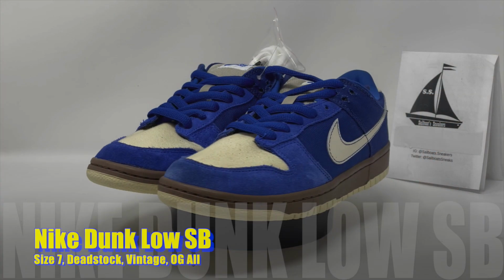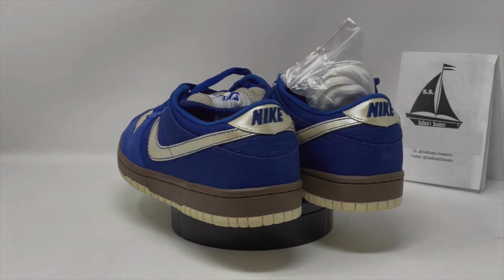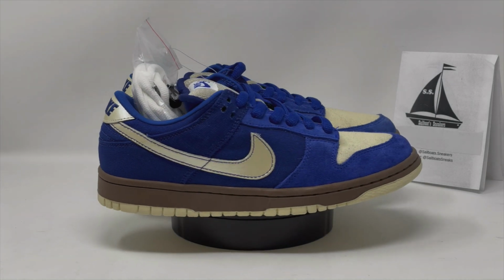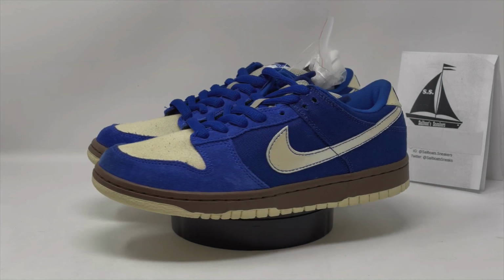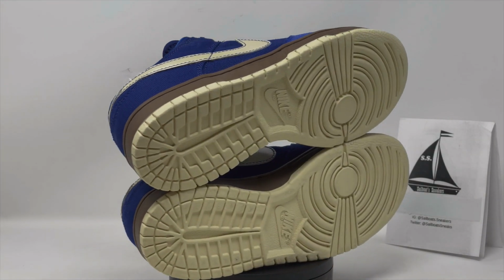Pretty basic looking colorway here. Royal blue upper. Is that dead stock? There's like no star loss. This might be a dead stock pair right here. I think it is. Oh yeah, the lace bag is still attached. The lace bag is still attached. These are from 2008, so that explains why it looks like it's almost been a little bit worn, because this is a dead stock vintage pair of Nike SB Dunks.